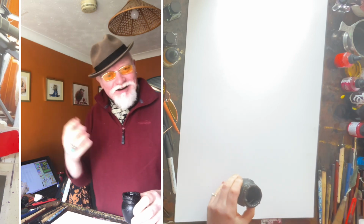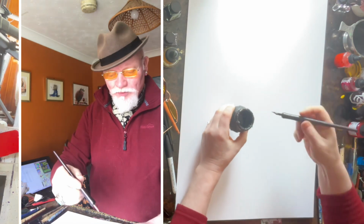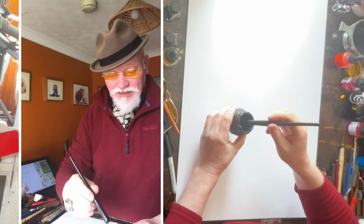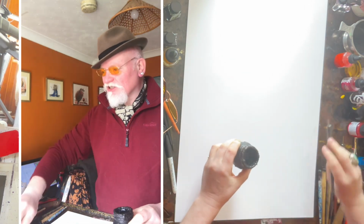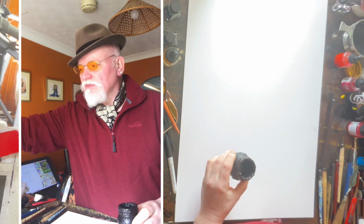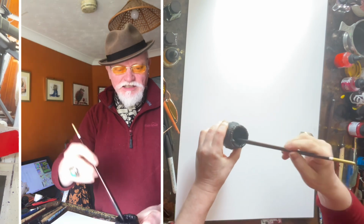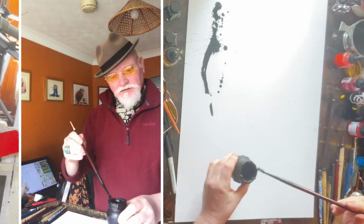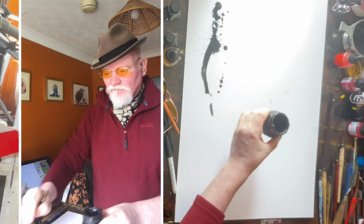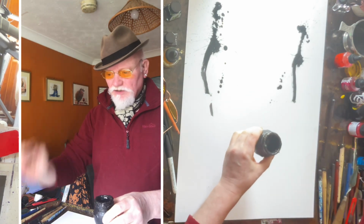So we just start and we just kind of get a feeling about something, and we draw whatever comes up. Sometimes I just like to start it off with a nice big inky splash of some sort, and that's sometimes nice. Let's try one on this side too. You see how similar they are.